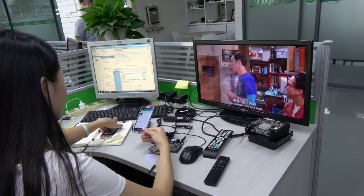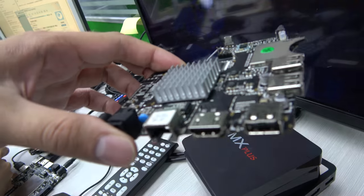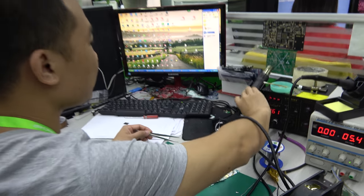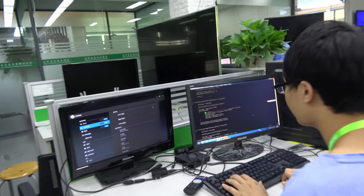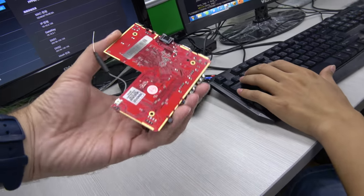They work on OTT box. What is the CPU? 905X. So you have Amlogic expertise also. This is 329.